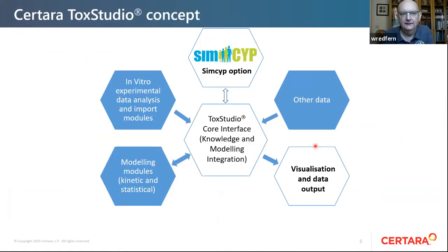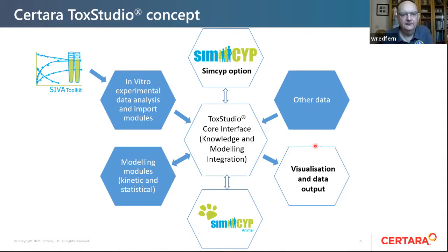And this is part of Certara's ToxStudio concept. So ToxStudio, at the heart of this, is the core interface, knowledge and modeling integration, taking in vitro experimental data analysis and import modules, talking to modeling modules, importing other data, and outputting visualization and data output. Some of these Certara products that can interact with ToxStudio already exist. The SIVA toolkit I mentioned, and also Simcyp Animal, which is obviously the animal version of the Simcyp engine. And today I want to focus on Secondary Intelligence software.